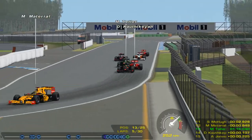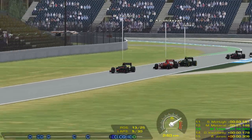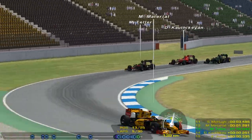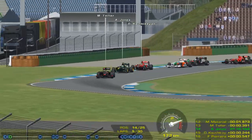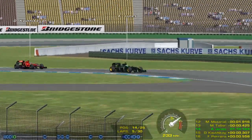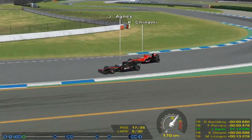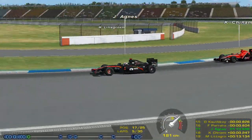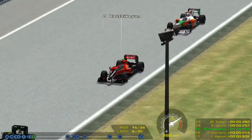And now we've got a battle at the back here. This is Teller holding up Carter Kayan, who's trying to go around the outside. Teller has very much fallen down the order since the safety car restart, down 5 places. Alex Jones, though, very smooth. Jones at Saxe-Kurve, it's a narrow corner, you shouldn't really be seeing overtakes there, but the drivers are free to do what they want, and now Agnes is defending from Chinami. Agnes still ahead, and we've got Pereira again.